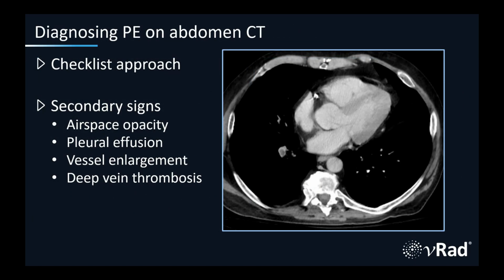Those are some strategies on how to diagnose a pulmonary embolism on an abdomen CT. It's a pretty common finding. I've got scores and scores of these cases. So use your checklist approach, look directly at the pulmonary arteries. That gives you your best chance of seeing it. If you don't directly see it, you can use secondary signs to alert you to the possibility of the presence of an underlying pulmonary embolism. We talked about the pulmonary infarction, a unilateral pleural effusion, vessel enlargement, and deep vein thrombosis.